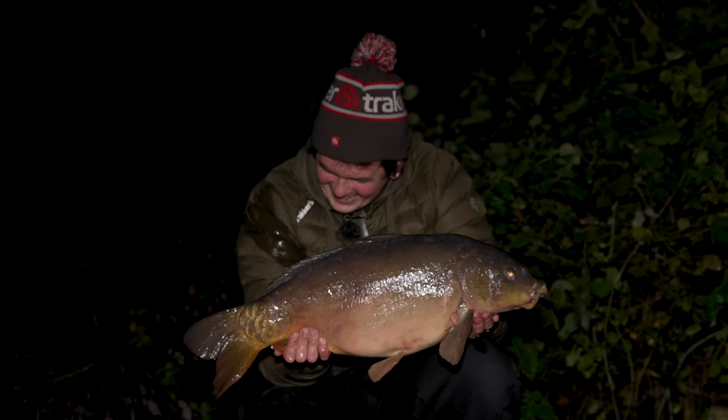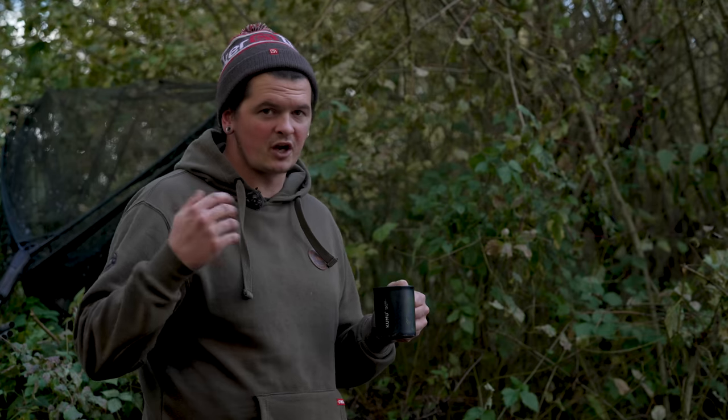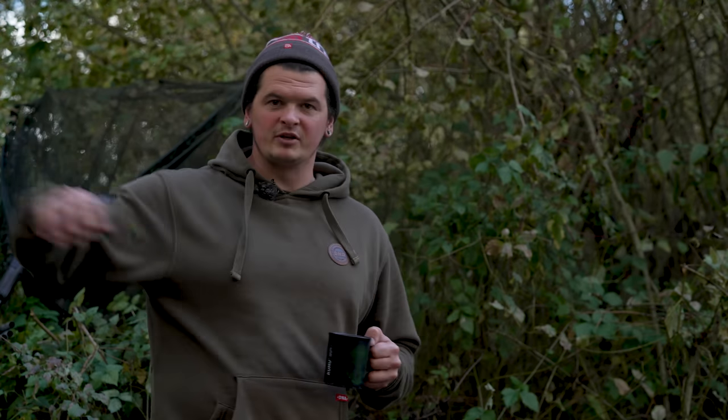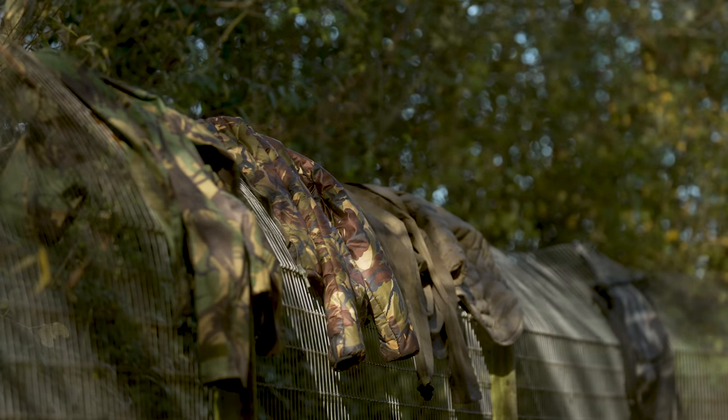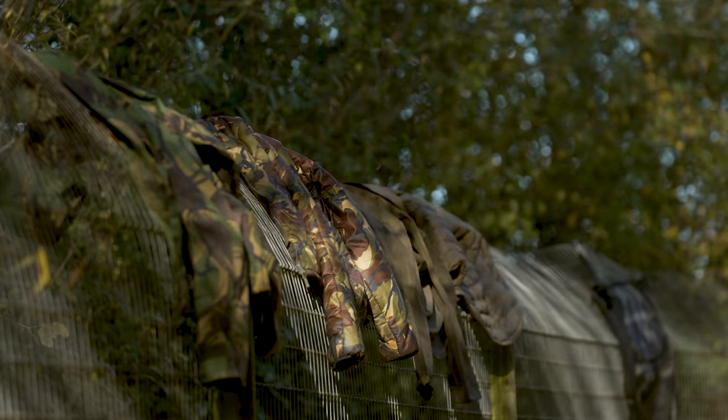It was pretty difficult for the filming because the rain was just so heavy. Everything was getting absolutely drenched. All our coats and everything have been drying off on the otter fence just behind us. In desperation this morning, we've had a little bit of sunlight, so we've been trying to dry some of our gear out.